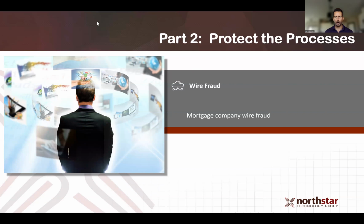Dan kind of used an example of wire fraud, right? So even protecting the process. There's a fine line, maybe even overlap between process and people. We had a mortgage company that had a similar incident, Dan, where they had a gal that had fraudulent wire instructions emailed to her as part of some sort of business email compromise. So she got bad instructions. She wired like $110,000 to what she thought was her escrow company, and it was really the bad guys, right?